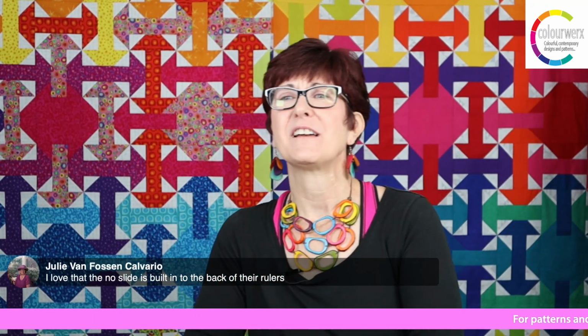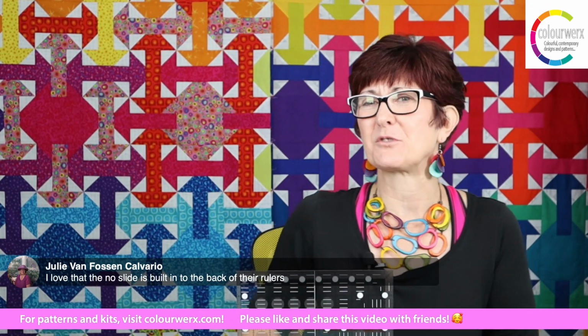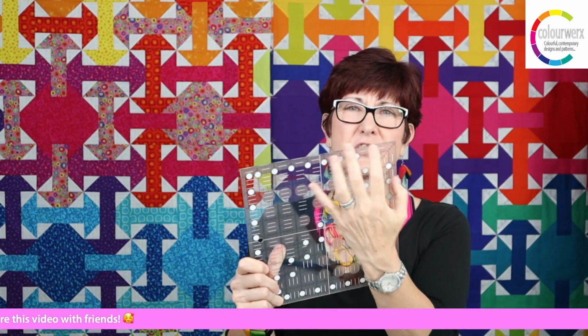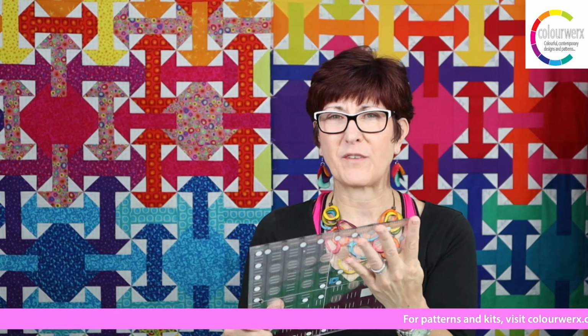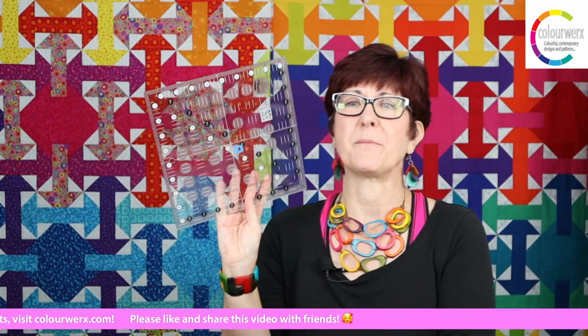I love the no slide built into the rulers. That's right. Creative Grids has a rough part to the back side, or the wrong side, of the ruler, so it doesn't slide across your fabric, which really, really helps. That is another great benefit of the Creative Grid rulers as well.